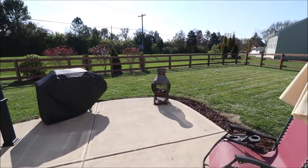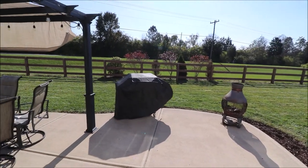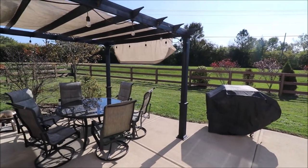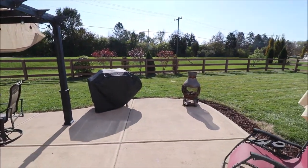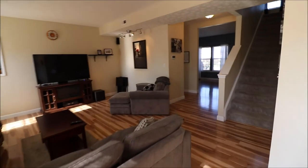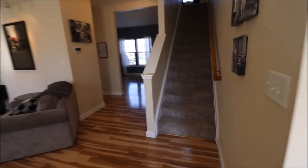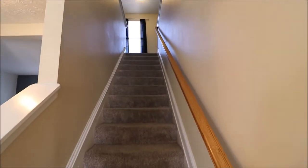Spin you around slowly out back here. Fully fenced yard, awesome patio, just a really nice space out here. And we're only halfway through. Let's go take a look upstairs, walk you around up there, and I'll see you in a second.